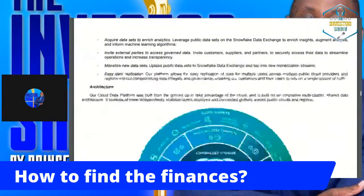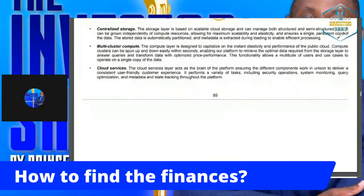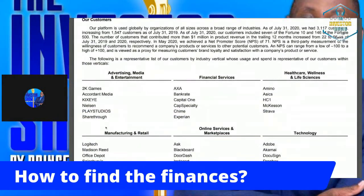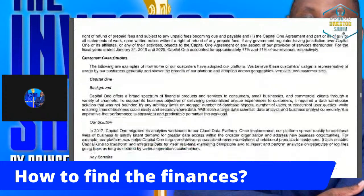I'm trying to pull it up here so y'all can see it yourselves. They'll tell you who the competition is. The competition is AWS. These are some of the customers they have here, which is Microsoft and Amazon. Amazon owns AWS and Microsoft owns Azure. I can't pronounce it, but those are their competitors. And they will list that out here.